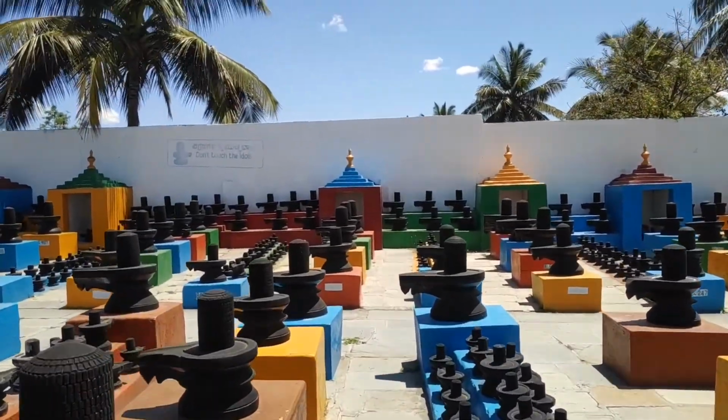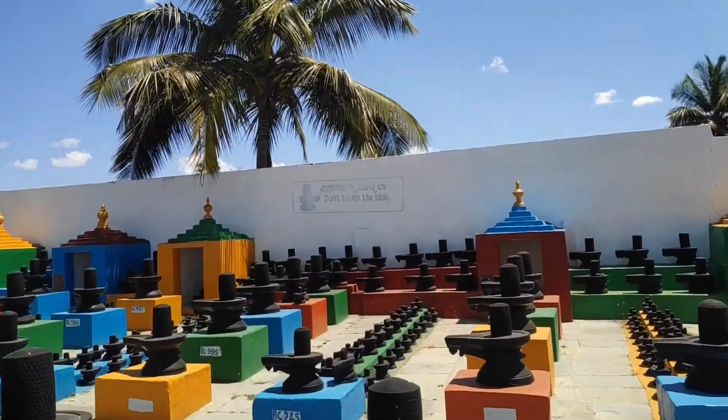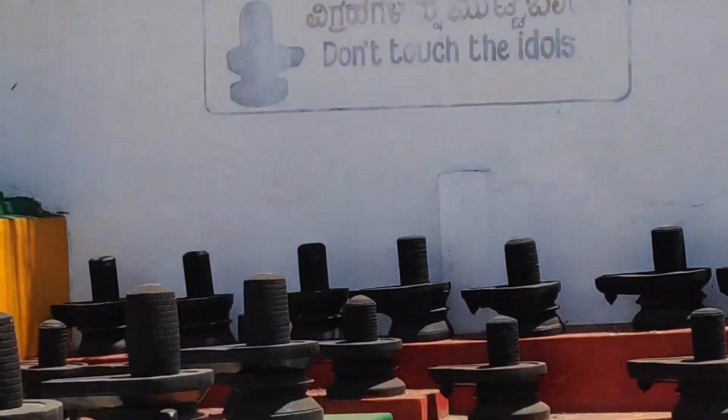Don't touch the idol, so we will not touch anything.